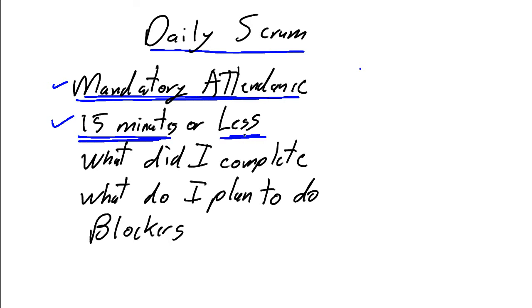We never want them to go longer than 15 minutes, and that's the key reason we make the Daily Scrum the stand-up. If people are standing up, they're not as comfortable, they're not as prone for discussion, they are there to get the job done. And what is the job? 3 questions.